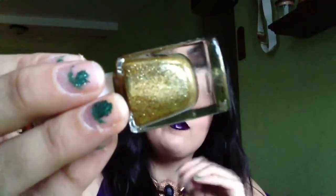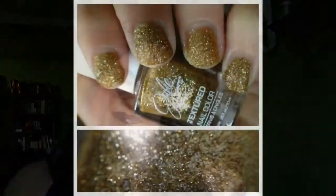The next one we have is a gold, and this one is called Gift of Gold. Again, it's the same concept. It's that gold sand, that gold color, and that gold metallic all in one nail polish texture. It doesn't look like this on the nail because this is the glossy version, but you'll see in the picture swatch how it compares against the glossy version.